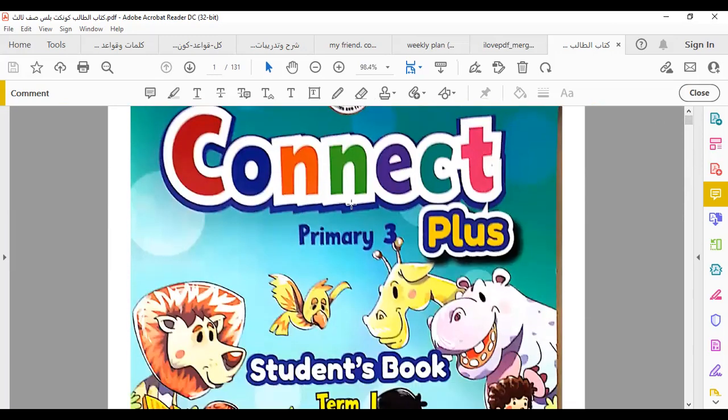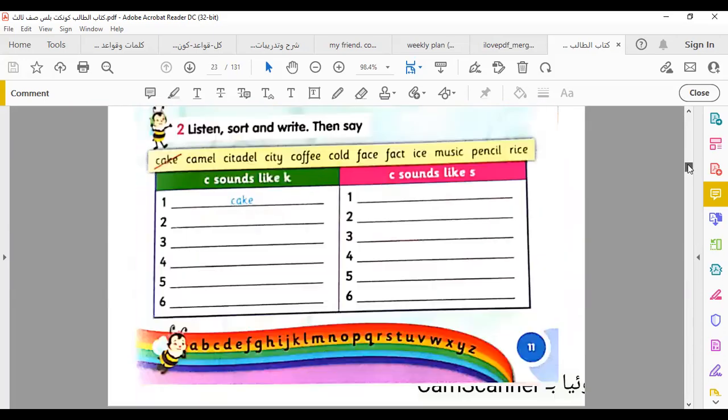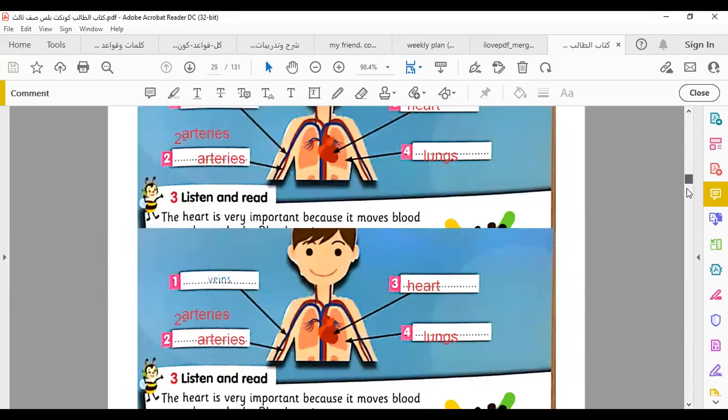Can you read this, my friend? What is this book? Connect Plus student. What is the book again? Is it the student book or activity book? Student book. Again, what is the name of the book? Connect Plus student book. Now you know the book, students. You know which book now? Good. This is good news. It is interesting to ask. This is a very good question.